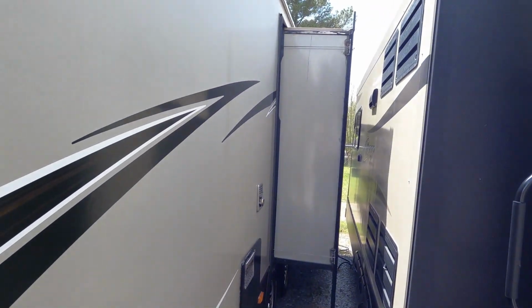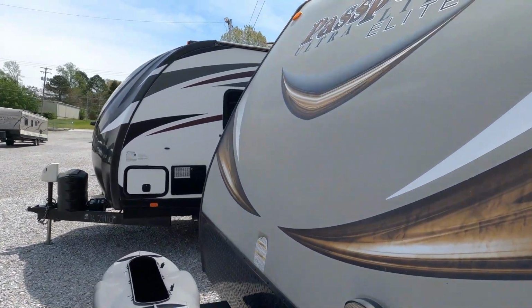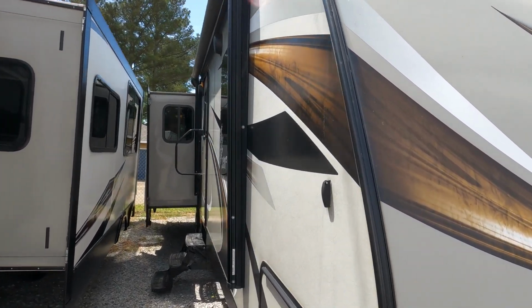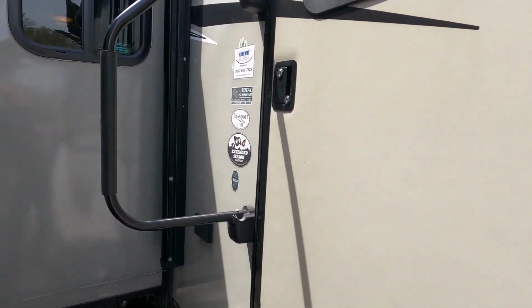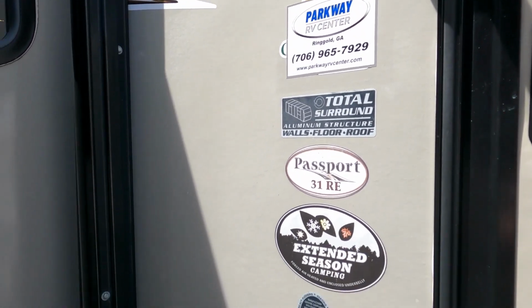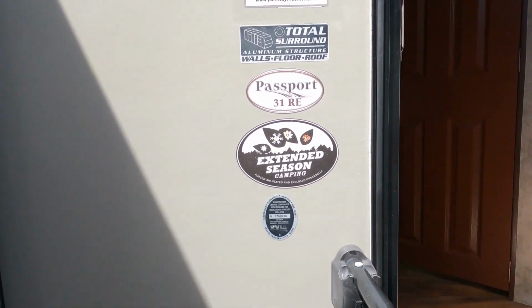I've got it really tight in here trying to pack these things in, but I mean, you can see the stripes look pretty good. It has a little fading like most campers do this age, but with HD Max, good coat, buff and wax, ceramic coating, whatever you want to put on it will probably bring it back to life. Power awning, outside speakers. This is all aluminum frame, walls, floor, roof, total surround. And I had to get one of my service guys who's really skinny to plug this thing up for me, because there's no way I could even get back there to plug it into power to turn the lights on.